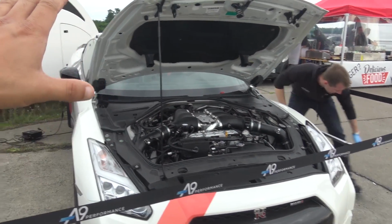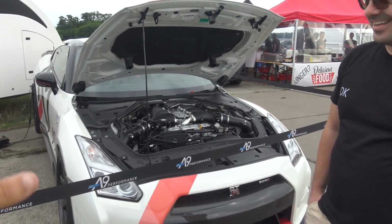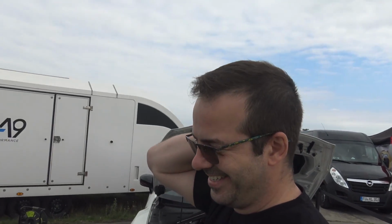I like the Nismo. It's a very nice car. This seems like a more original GTR, with the body kit. Be careful. Okay, so let's go to the track.